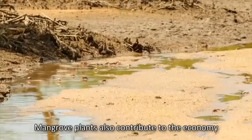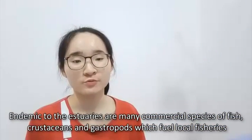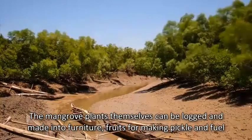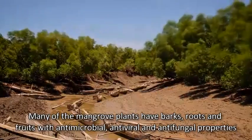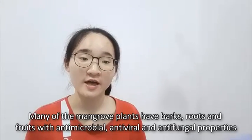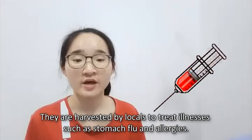Mangrove plants also contribute to the economy. Endemic to the estuaries are many commercial species of fish, crustaceans, and gastropods which fill local fisheries. The mangrove plants themselves can be logged and made into furniture, fruits, pickles and fuel. Many of the mangrove plants have barks, roots, and fruits with antimicrobial, antiviral, and antifungal properties. They are harvested by locals to treat illnesses such as stomach flu and allergies.